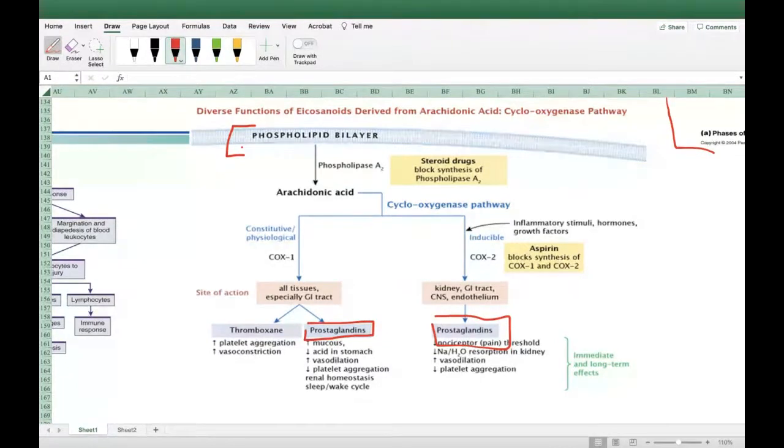So your blood cells, most of your cells are phospholipid bilayer. So cellular injury causes this phospholipase A. You don't need to know the name of that at all, but it causes this lipase to break down those phospholipids into arachidonic acid. This is a good thing to remember. It may or may not show up on your test, but it's really good to understand it anyway. So again, your phospholipid bilayer has been broken up into arachidonic acid.